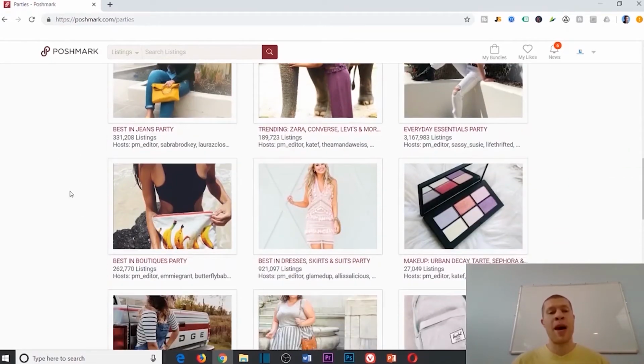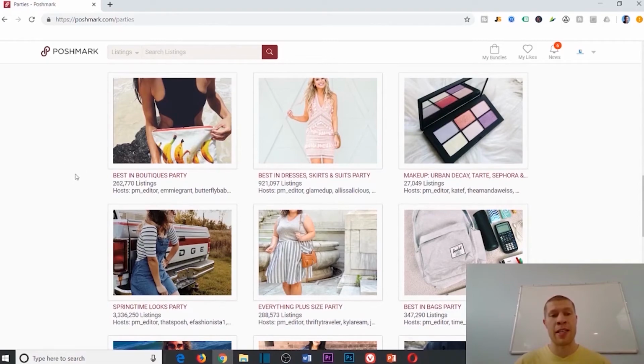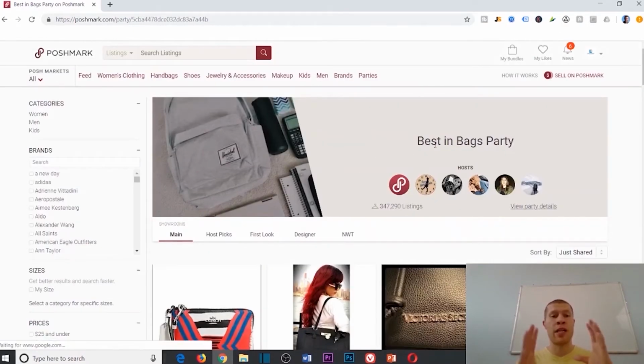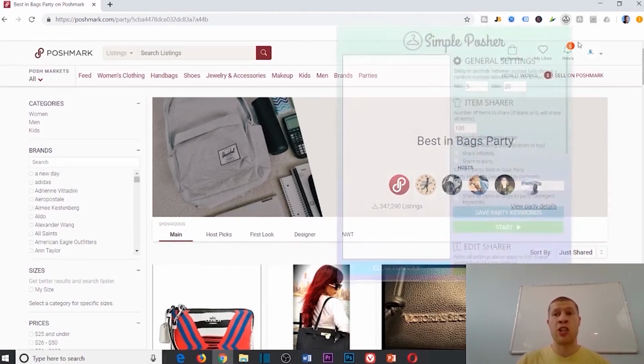So the whole idea behind that is you want to share to the top of your closet the items of the party that you're going to. If you list a bunch of bags, you probably want to share items out of the bags party. And the reason being, let me just show you. If you organize your Poshmark closet to have your bags at the top of your closet, then you're going to turn on the automation to share from the party.